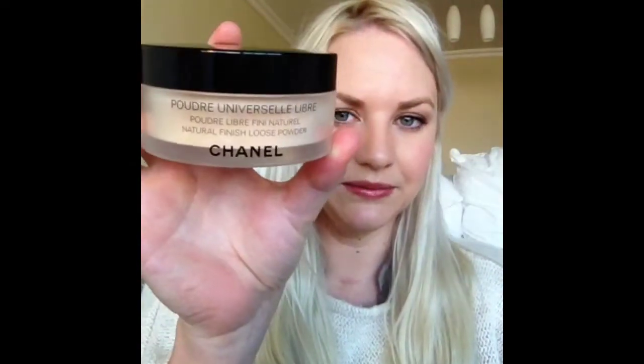I was actually quite naughty this month and I ended up getting 3 products from Chanel at the same time as I got the Blanc de Chanel, the primer. I also had been looking for a loose powder. It was the Edgar's Red Carpet, I think, so I was gonna get quite a big discount for purchasing on that day. So I decided to also get the Chanel Natural Finish loose powder.